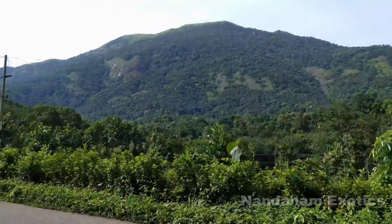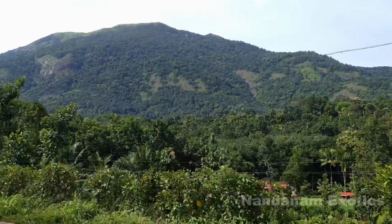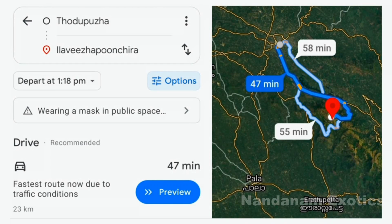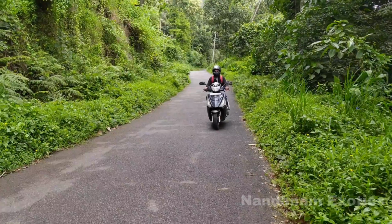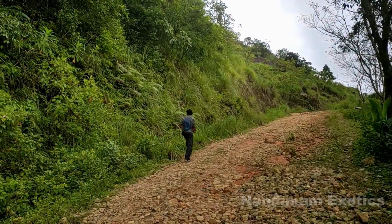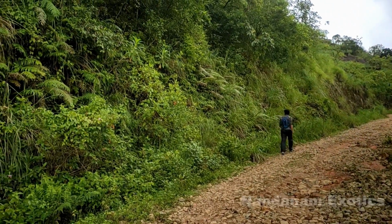So, friends, our destination today lies on top of this hill you see right now. It's pretty easily accessible from Todupuzha town. It is located in Kottayam district. The roads that lead to the summit of this hill are in pretty good condition. You get really tarred roads that take you all the way up to the top of the hill.